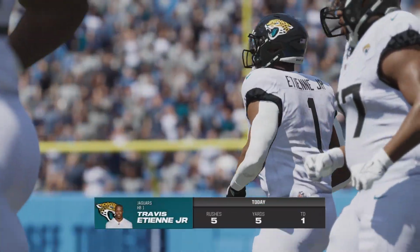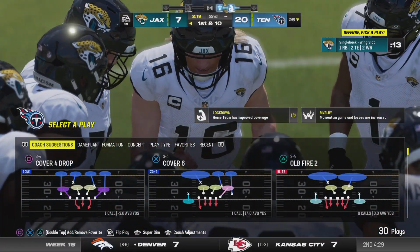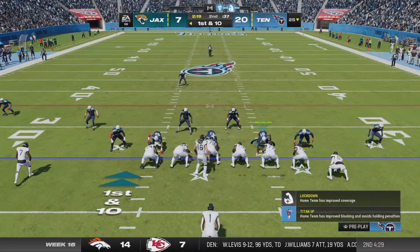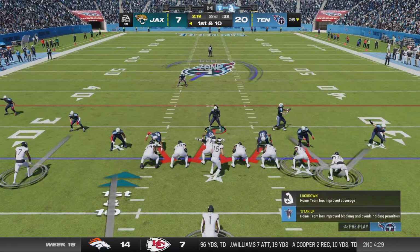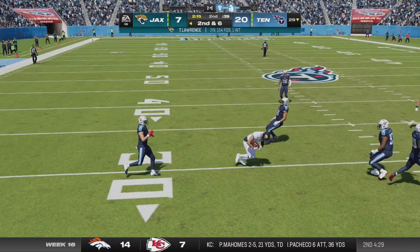Jacksonville offense gets the ball back. Travis Etienne and company head back out there. They've given him some touches. They haven't had a lot of success on the ground. Do you maybe keep going to that well, or do you mix it up more? I think you mix it up more, try and loosen things up. Get the defense to react to other people, other plays, but don't forget about it.